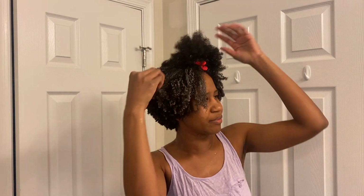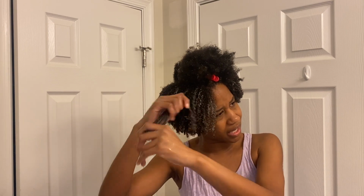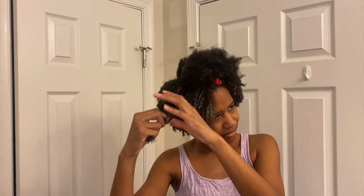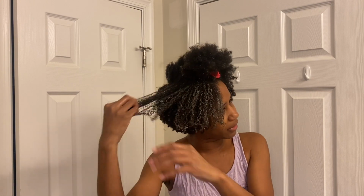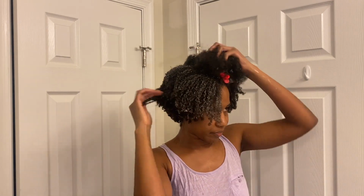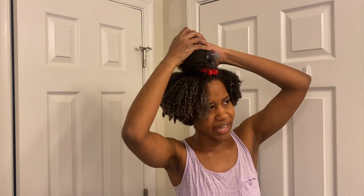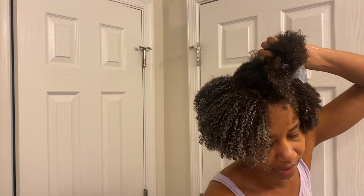And so, I guess we're doing a curl talk, because I've been talking a little bit about my journey. I recently heard of the phrase curl chasing. I think that's what it's called. Some people are making it seem like it's a bad thing, but is it really a bad thing to want curls? I see that they say the beauty standard is to have ringlet curls, but not necessarily. It's just curls in general.